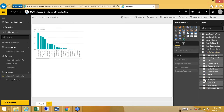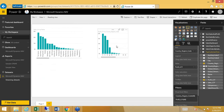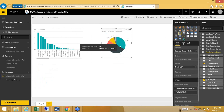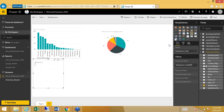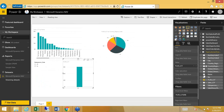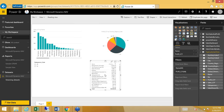And then maybe I want to also add information about profitability, but in this case I want to see it by country and region. So now I just created another chart, and we'll make that into a pie chart showing a breakout by country and region. But these can be any of the measures that are relevant to your business. And then maybe I want to see information by salesperson, but maybe it's by PM, and I want that to be a filter. So I'm creating a little view for myself in terms of how I want to analyze the business. And then let's just add a grid. I'm going to say, let's look at profit by the name of the customer also, and I'm going to turn this into a grid.